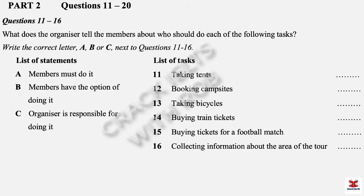At our next meeting, I'll be able to give you all individual packs with the final programme and something about the area we'll be cycling through and places we'll be visiting. I'm afraid I haven't had time to do that yet.